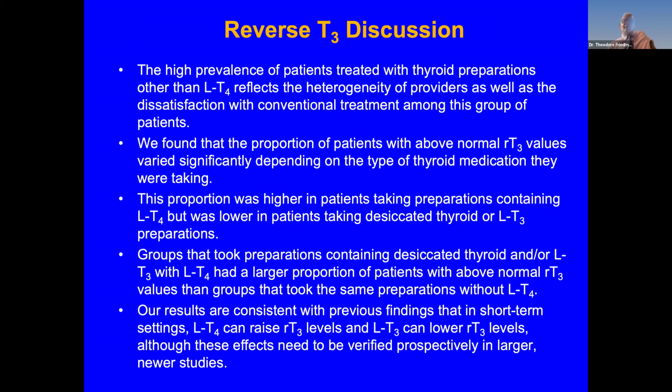The high prevalence of patients treated with thyroid preparations other than levothyroxine reflects the heterogeneity of providers as well as dissatisfaction with conventional treatment among this group of patients. So many patients seek out different doctors if they're dissatisfied with levothyroxine. And we found that the proportion of patients with above normal reverse T3 values varied depending on the thyroid medicine they were taking.